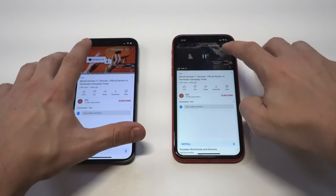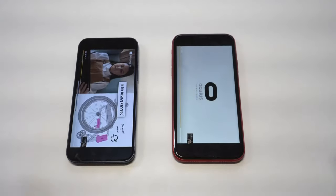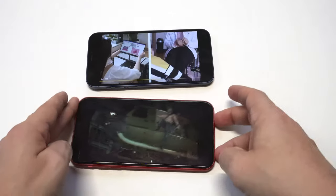at all. So what I'm going to do here is throw up this amazing Mortal Kombat trailer with the Terminator versus Rambo. It's pretty ridiculous. Just came out.